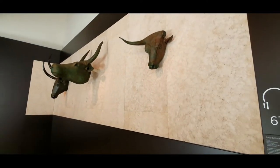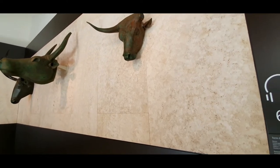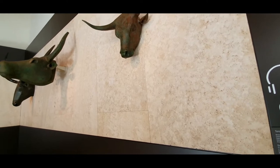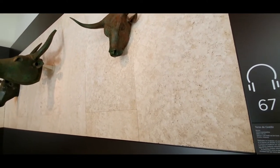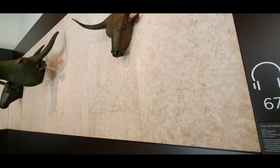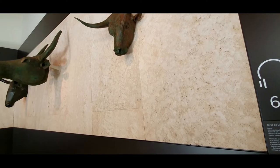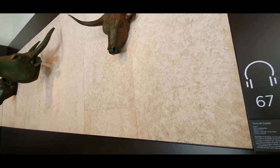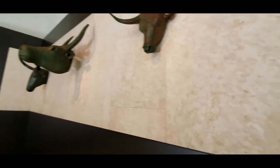Bulls from Costix, cast using the lost wax method and hollow inside with cold etched details. The ears and horns were cast separately and riveted to the head. In some cases, the eyes were filled with vitreous paste. The bulls are interpreted as the image of a deity rather than evidence of bull worship.